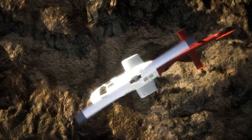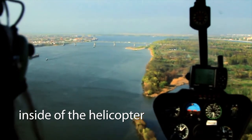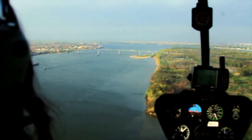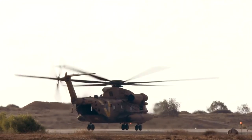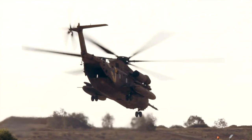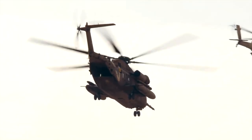That's the fire department helicopter. This is from the inside of the helicopter. That's the pilot view. That's a military helicopter, a military transport helicopter. Here it is taking off. That's how it is taking off. Look at that one, it's a big one, isn't it? Oh, there's another one flying. Maybe they're transporting the soldiers somewhere.